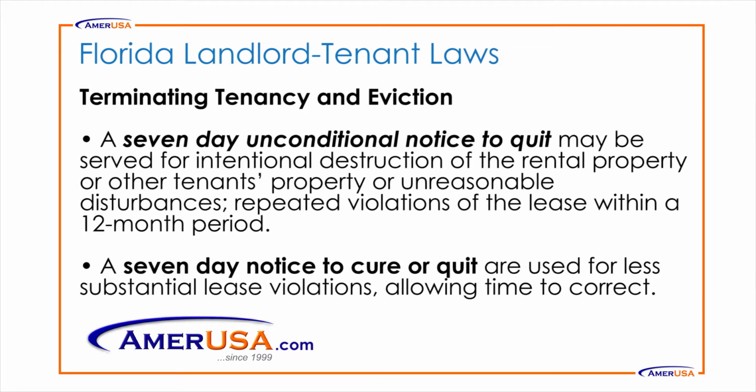Terminating tenancy and eviction. A 7-day unconditional notice to quit may be served for intentional destruction of the rental property or other tenant's property, or unreasonable disturbances, or even repeated violations of the lease within a 12-month period. A 7-day notice to cure or quit is used for less substantial lease violations, allowing time to correct.